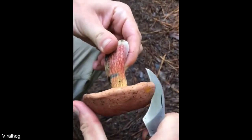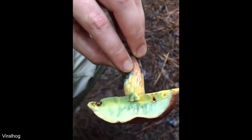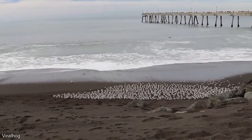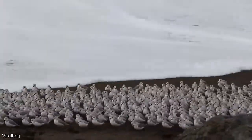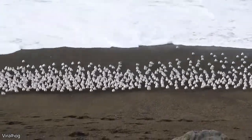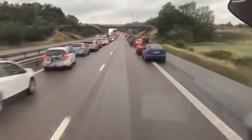The inside of this mushroom turns blue when it becomes exposed to oxygen. These birds move in a mesmerizing fashion whenever a wave comes in and scares them away. All the cars moved over to make room for this ambulance in Sweden.